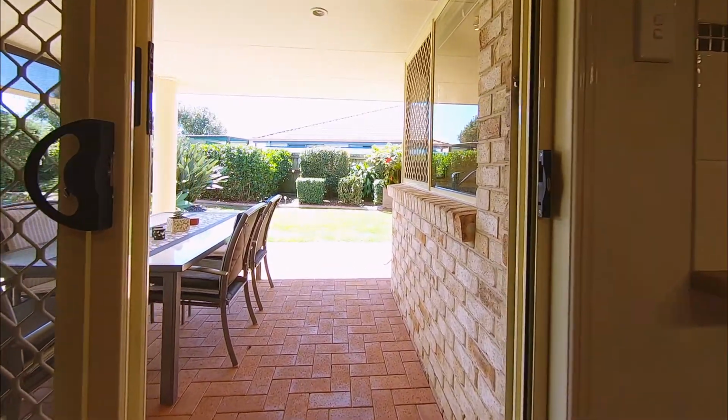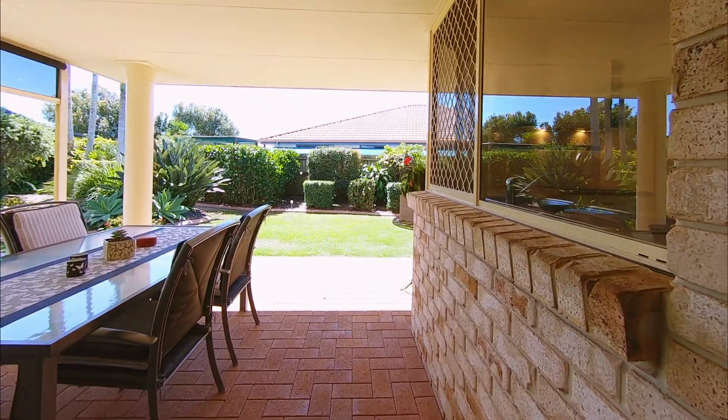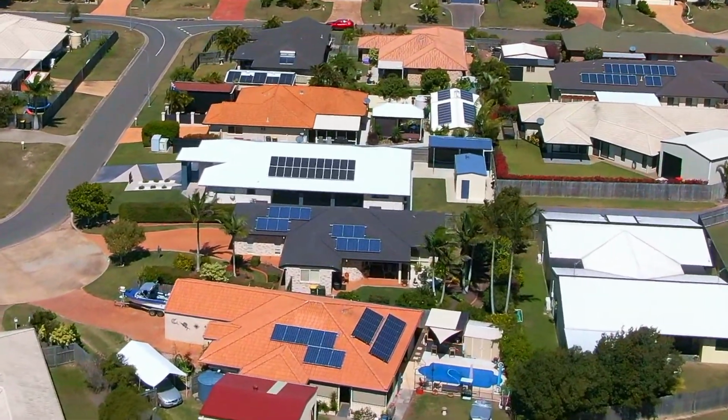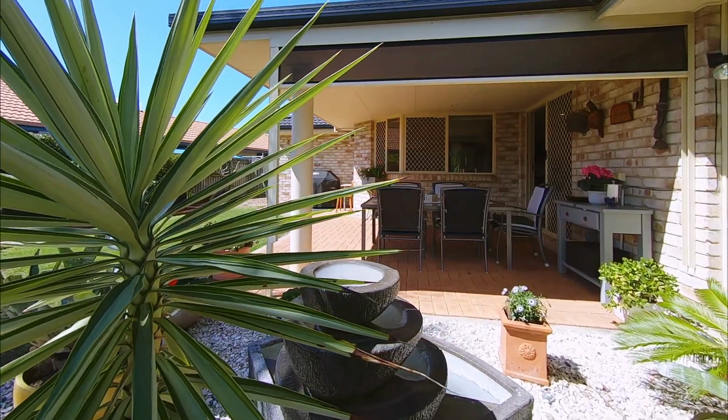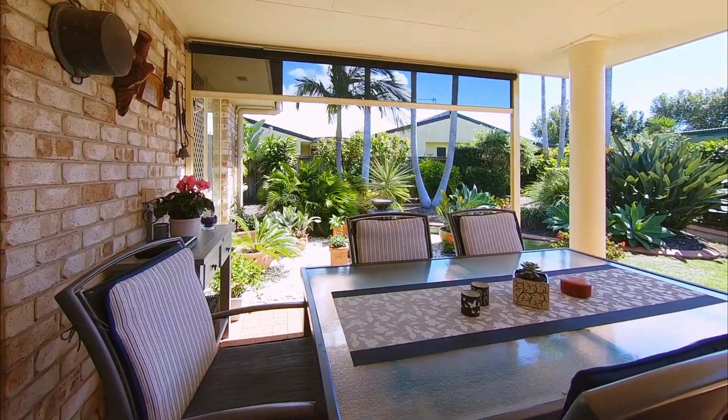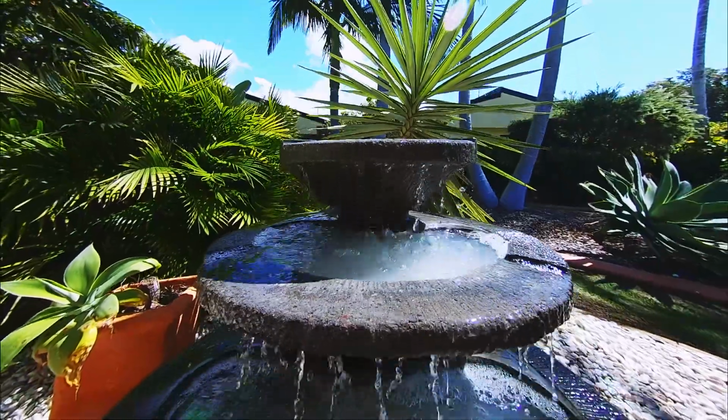You will enjoy your morning cuppa with the first rays of light or a refreshing beverage with the last rays of light at the end of the day from the coveted north-facing alfresco outdoor entertaining area, which overlooks the private backyard with water feature.